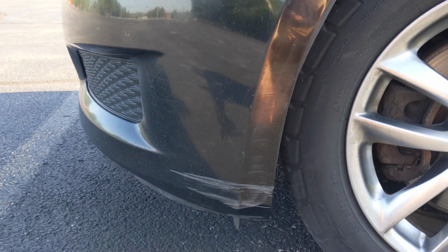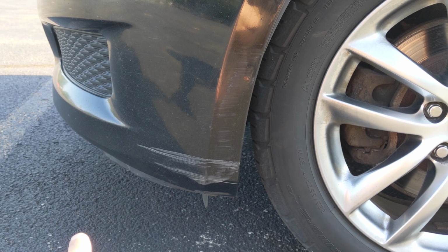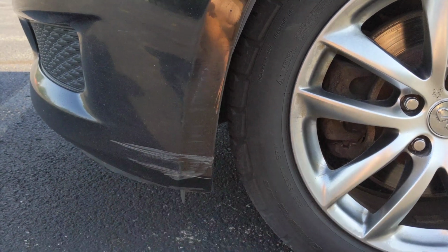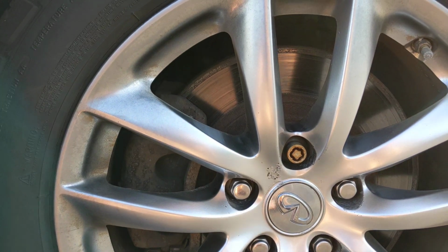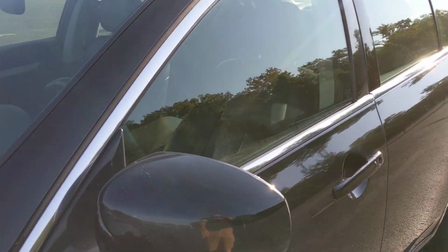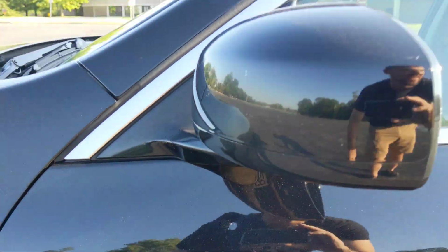First and foremost, there's this scratch here. This is when I ran into a curb. Well, I didn't run into it, I just rubbed against it. Got a bit of a clear coat failure here. Small dent over here.